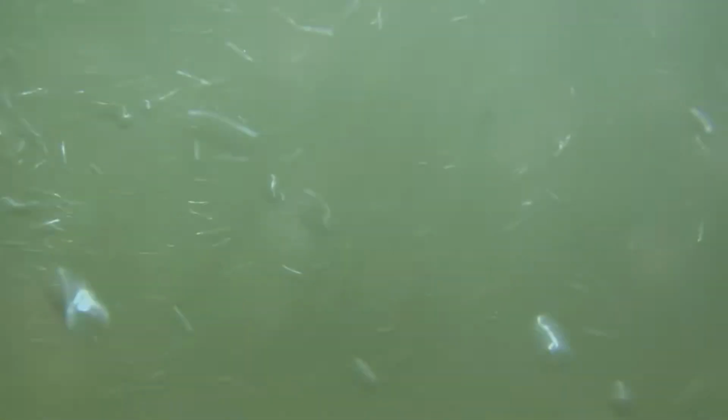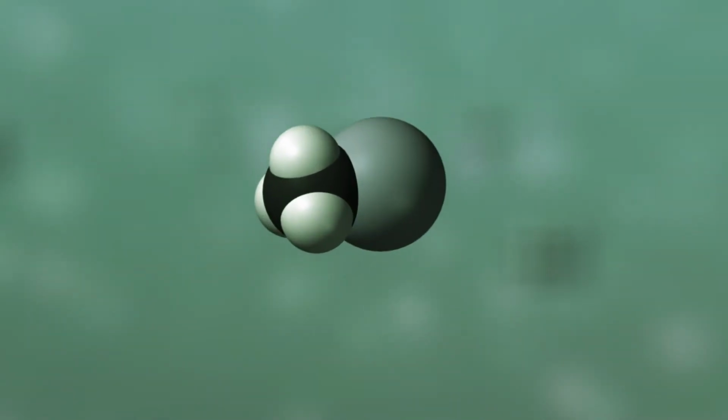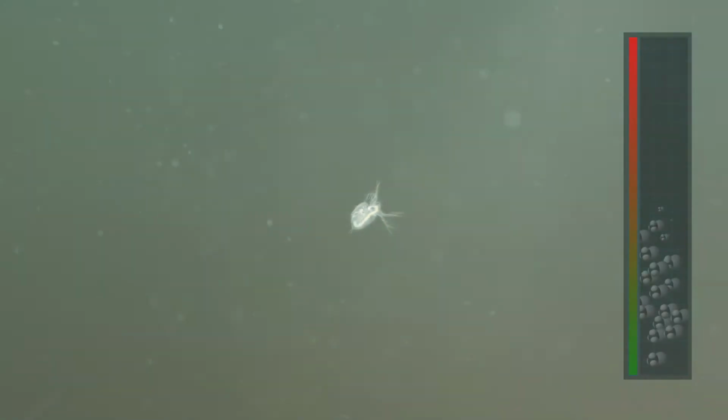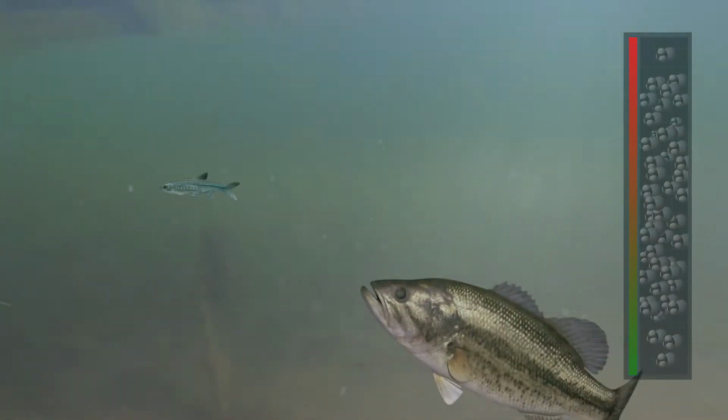Of particular concern is methylmercury, a highly toxic organomercury compound that has the ability to bioaccumulate at higher concentrations in tissues of aquatic life than in the water, then biomagnify and become even more toxic as it moves up through the food chain.